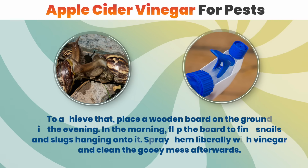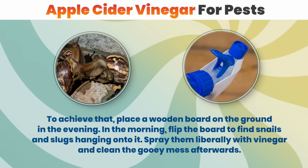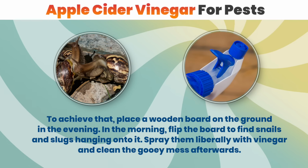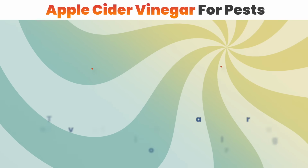To achieve that, place a wooden board on the ground in the evening. In the morning, flip the board to find snails and slugs hanging onto it. Spray them liberally with vinegar and clean the gooey mess afterwards.